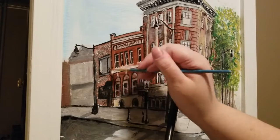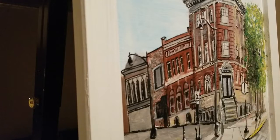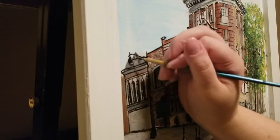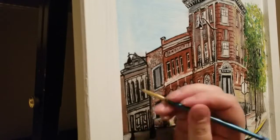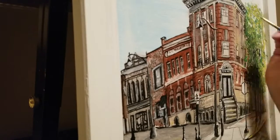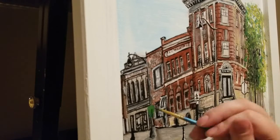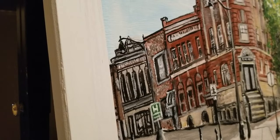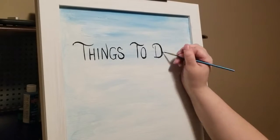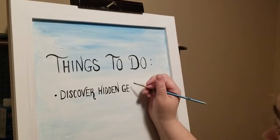I didn't go in and write in every single little sign with detailed letters and words. I tried to keep those really basic because over time things change, names change, and I wanted this to be one of those paintings where no matter what year or age or time that you go and look at it, the main focus was that historic building and the buildings on either side of it. So I did paint in a hospital sign and a street crossing sign because I don't think that those things will change anytime soon.